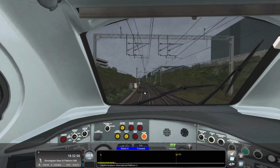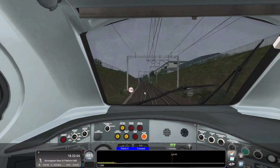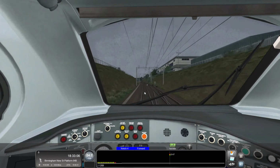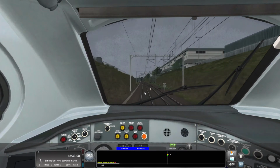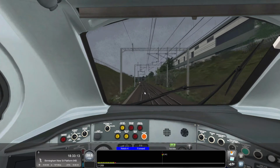And yeah, so far enjoying the Class 390 is actually really good. Apart from the crashes, I've really enjoyed this one. So, I will rejoin you when we get a bit closer to Birmingham New Street.